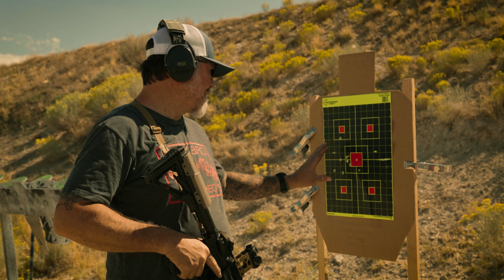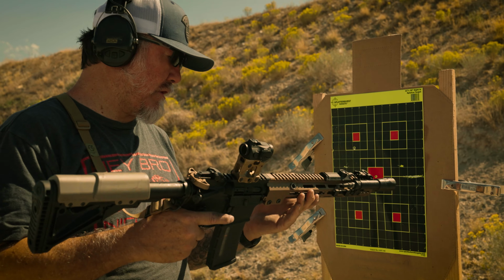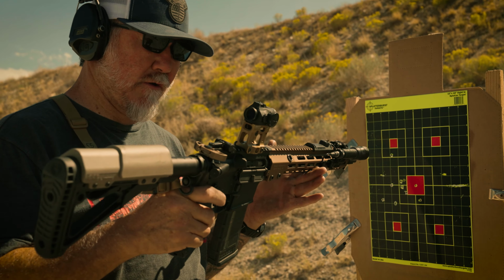10 rounds, 30 yards, dropped 4 rounds. It started out good, new trigger, but pretty impressed with overall cold start.